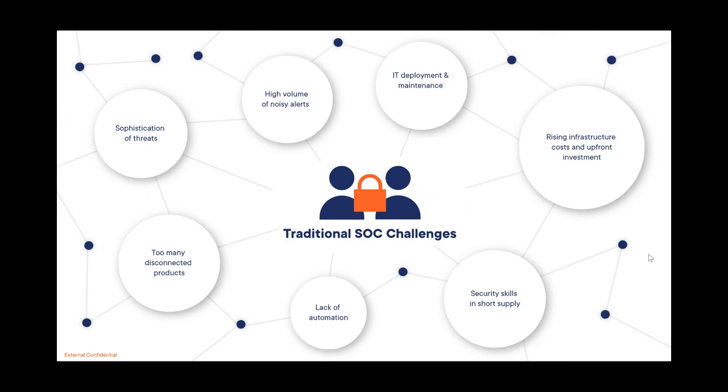Another challenge that we face is that there's a shortage of cybersecurity personnel. We know that teams are often understaffed. They've got quite a big workload. They're protecting a lot of information: identities, data, devices, applications. It's a hybrid estate. We're not just looking in one area.